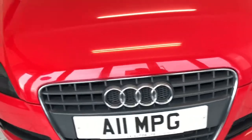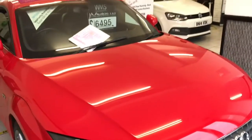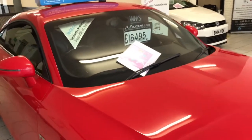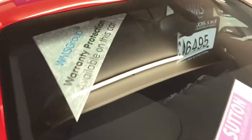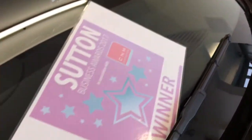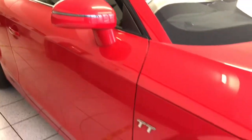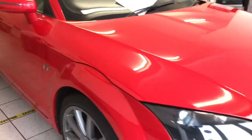Other than that, the car's in excellent condition. Just give you a pan around the windscreen. That's all free of chips. No chipping around there at all. Mirror covers are all nice. So there you have it.